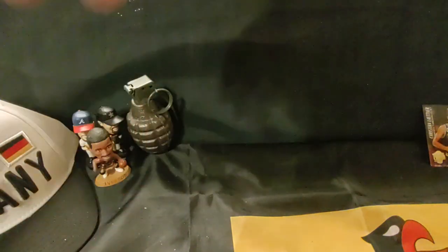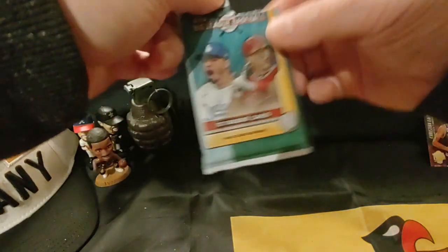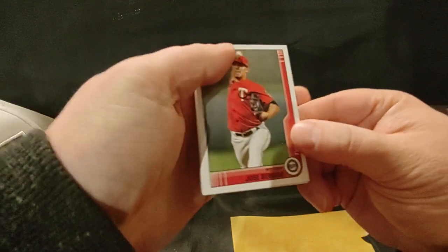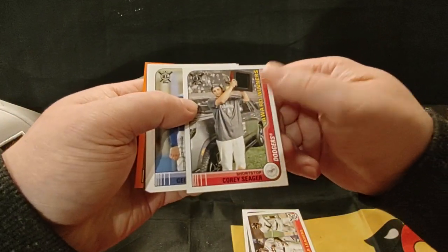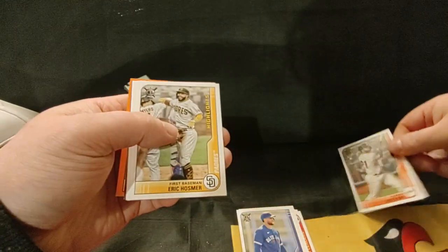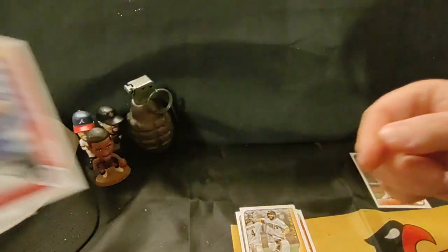let's start with 2021 Big League. I could have opened that a little bit more elegantly. That's what I'm known for, my elegance. Jose Berrios, NL Leaders, Seager, Springer, Joey Bart rookie, Hosmer, Kepler, my dog, got my Deutschland, my Germany hat.